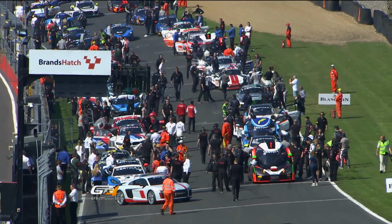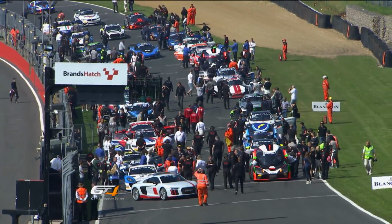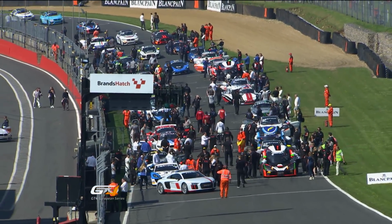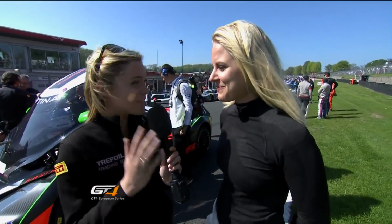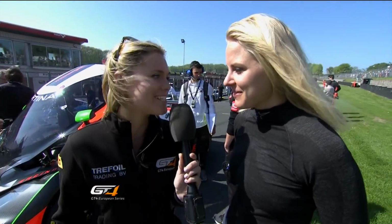I mentioned the KTM on the outside of row one with Reinhard Koffler starting. Laura Kreihammer will go second, and she's with our reporter, Dakota Jane. Laura, now you're starting P2. This is going to be a really interesting race. Yesterday was a good qualifying for you. How are you feeling about the race today?